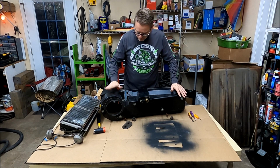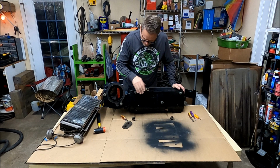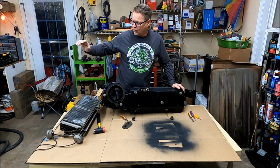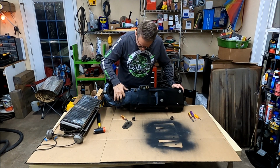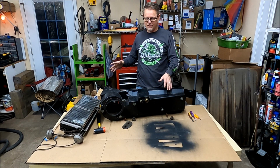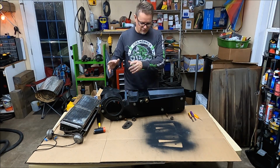That'll be the first thing we'll put in. I'm also going to put a little bit of insulation on back here, just to give it some padding against the firewall, because I have all that insulation out and I'm not currently going to put it back in. We've also got another gasket that goes here. Then on top of that, we've got to get all the routing done for the heater hoses. So that's what I'm going to do next.